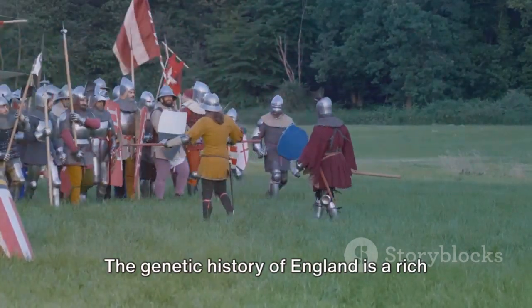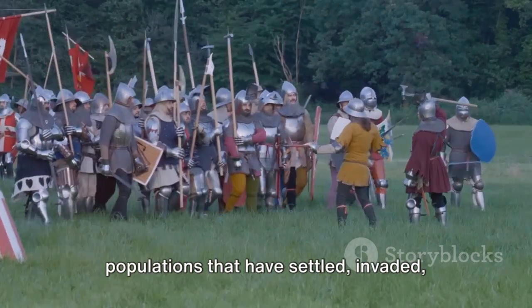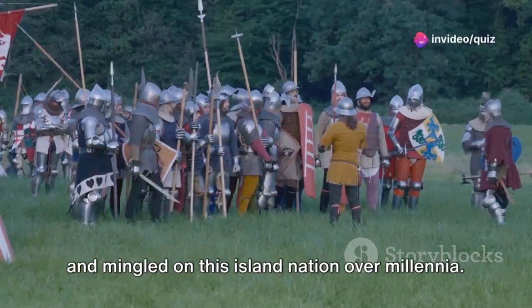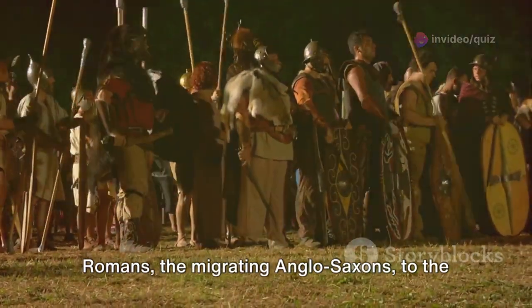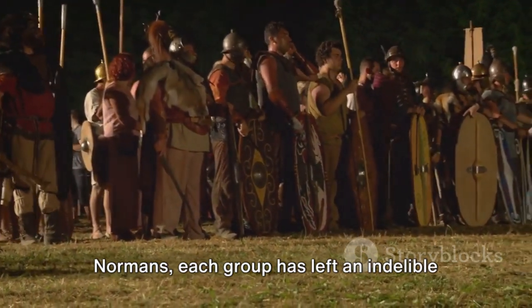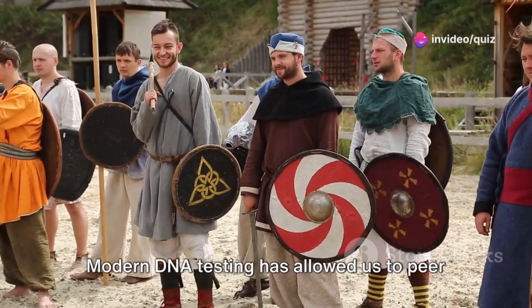The genetic history of England is a rich tapestry, woven with threads from various populations that have settled, invaded, and mingled on this island nation over millennia. From the early Celts, the conquering Romans, the migrating Anglo-Saxons, to the seafaring Vikings and the invading Normans, each group has left an indelible mark on the English gene pool.